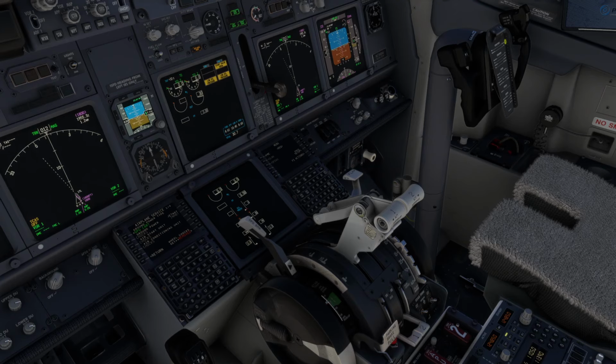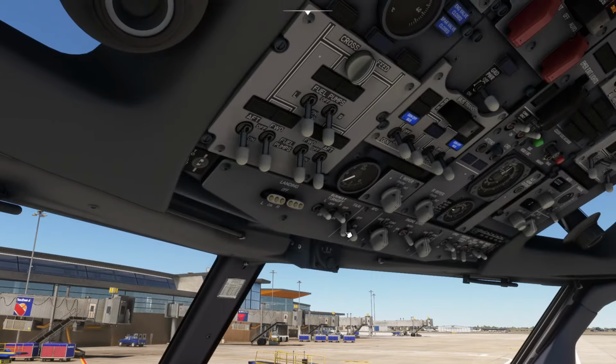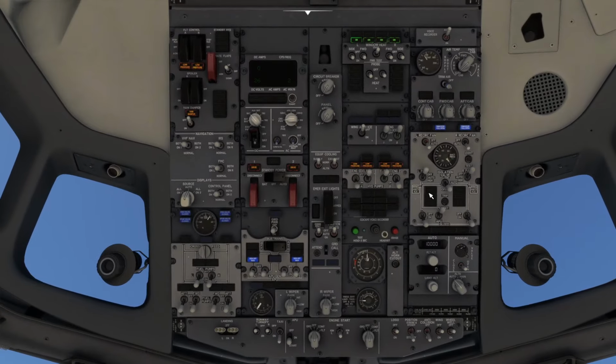What's going on here? Oh, sorry, I haven't done the packs. Let's turn that back off again. You can tell I'm rusty with this aeroplane, can't you? Let's turn that back off for the moment. So Control 6. Sorry, not the packs, the APU bleed. So APU bleed to on.